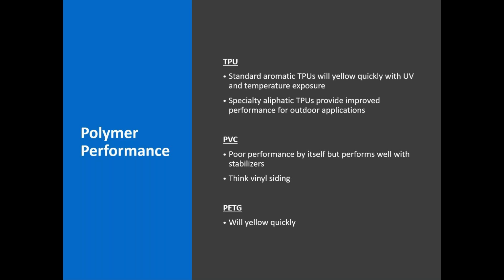PVC, poor performance by itself, but if you stabilize it, good performance. Again, as I kind of mentioned, think your vinyl siding of your house. Houses all over the place have them, so it performs well and for an extended period of time. And then something like a PETG, your PBTs, your PETs, they're going to tend to yellow pretty quickly. So they're going to discolor quite fast.